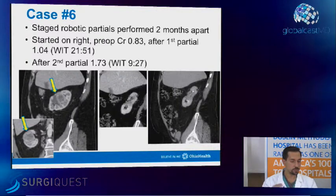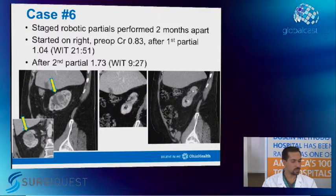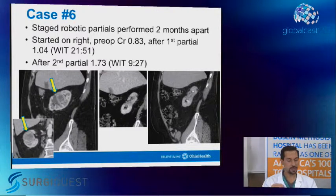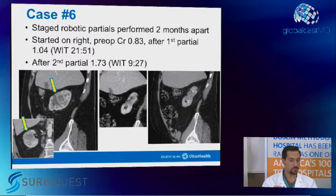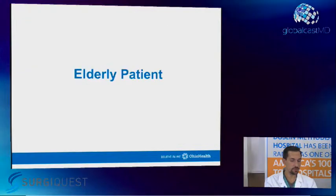After the second partial, he bumped a little bit more up to 1.73. I don't know if that means we didn't wait long enough and the other kidney hadn't recovered enough, because you would have expected him to have bumped more after the big partial on the right. But even with a short warm ischemia time on the left side, he bumped a little bit more, to 1.73 after the second partial, and he got back to normal eventually.